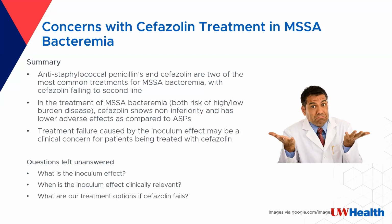This creates a whole new list of questions. What is the inoculum effect? When is the inoculum effect clinically relevant? And then what are our treatment options if cefazolin fails?